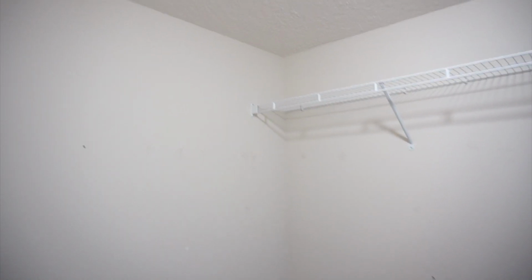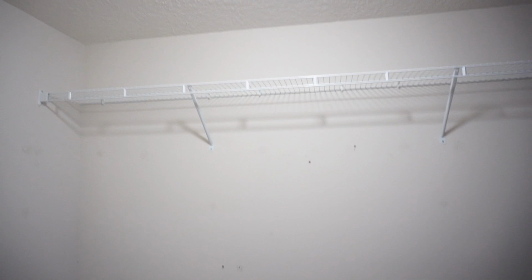Y'all, your girl is moving. Do you hear me? It's only been probably like an hour, and I've already gotten everything out of here. And I'm about to take this rack down. Took that rack out.